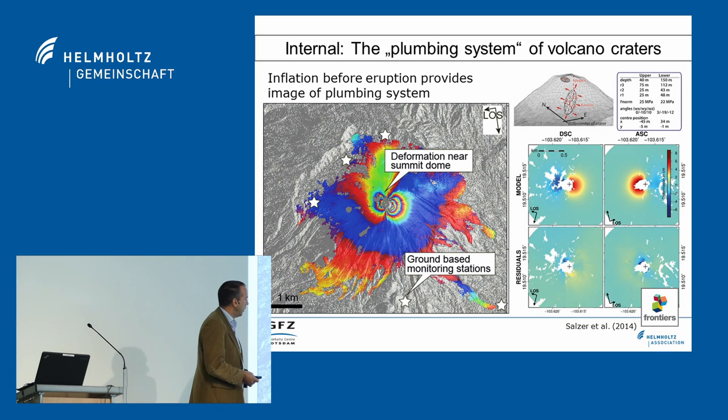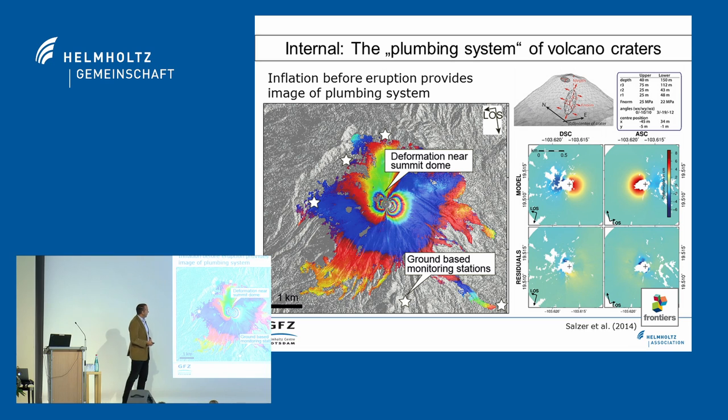And this is what we are starting to do now at a number of volcanoes. This is a volcano in Mexico. And you see here just the interferometric phase from the satellite data around the summit. And the ground stations are located here. They are very cost-intensive. You have to go there, visit, do maintenance. And in this case, they even missed the deformation signal.